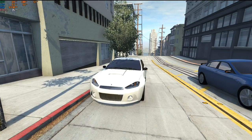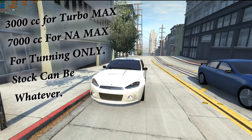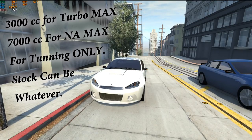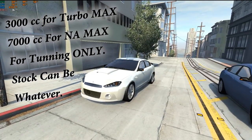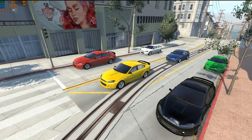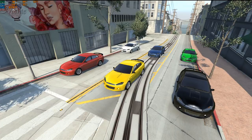If you want to tune your engine, like put a turbocharger on it, you need to make sure your engine is only 3 liters max, 3000 cc max. That's for turbocharged engines. And if you want to tune your engine in a naturally aspirated way, the maximum capacity is a 7 liter engine. So 3 liters for a turbo and 7 liters for a naturally aspirated engine. You need to keep your engine quiet to use it in the city. You need to keep it efficient, because that's very important, as I will mention in a moment. So the engines are done.